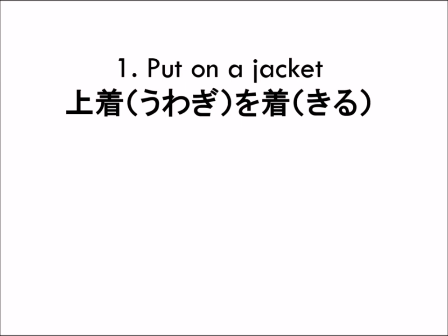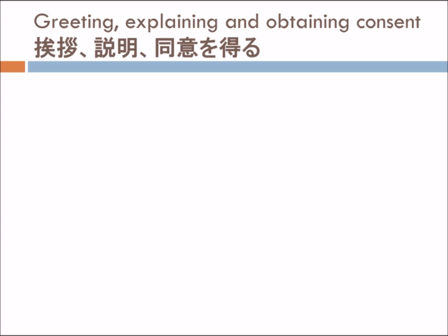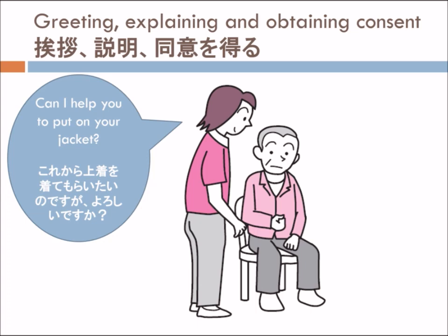1. Put on a jacket. Greeting, explaining, and obtaining consent. Greet and explain to the user the purpose and the content of your actions and obtain consent from the user. Like, can I help you to put on your jacket? Okay.